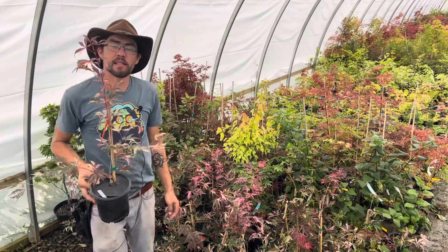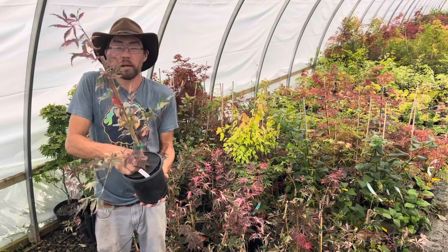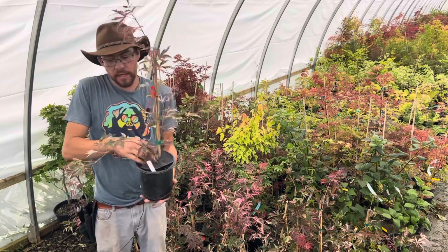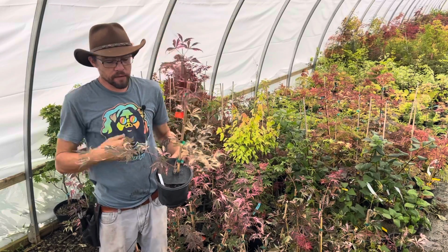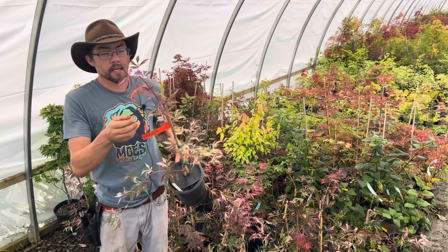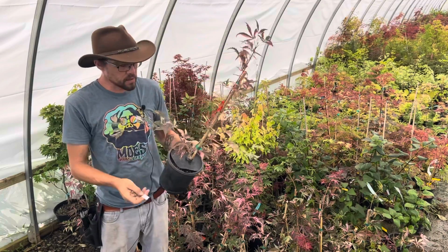Hey guys, this is Jess Bradley. I work here at MrMaple. This is one of my personal favorite maple trees. I bought this one for my wife a couple weeks ago. It's beautiful. It's got the green and white. It's got your pinks and reds and greens. It's just one of my personal favorites.